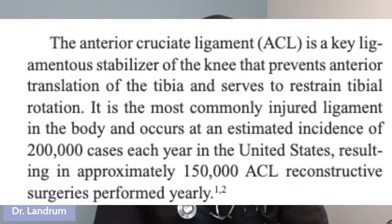So let's talk about this a little bit. The anterior cruciate ligament is a stabilizer of the knee that prevents anterior translation of the tibia, and it serves to restrain tibial rotation. It is the most commonly injured ligament in the body, and it happens in about 200,000 cases each year in the United States, with about 150,000 surgeries performed yearly. That was from that paper, right?